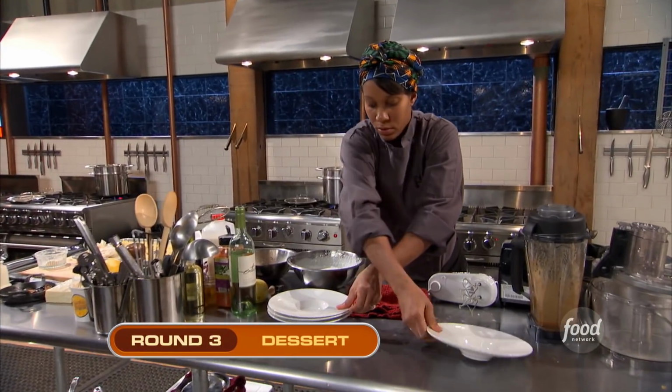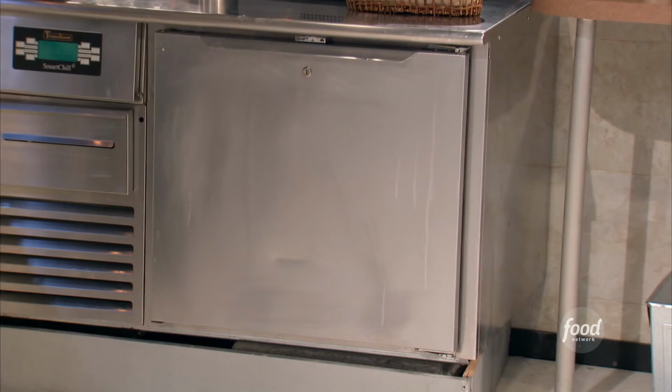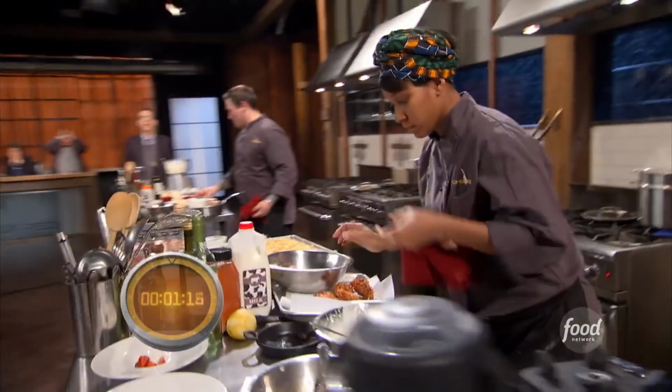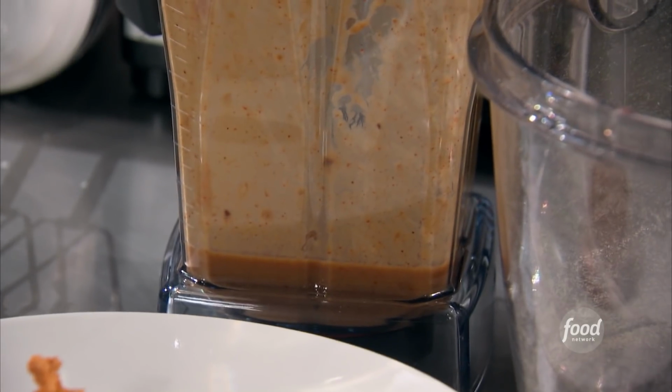I'm extremely pressed for time. I'm panicking. 30 seconds left. Tiffany still has her fritters in the fryer, her ice cream in the deep freezer, and she hasn't used her white chocolate yet. 3, 2, 1. Time is up. Please step back. This was a bad round for me. Ice cream never made it to the plate. My mac and cheese sauce still in the blender.